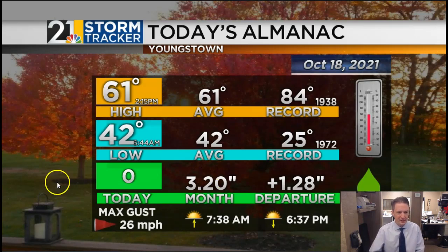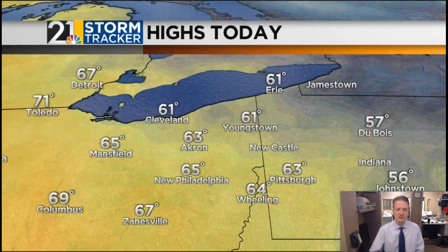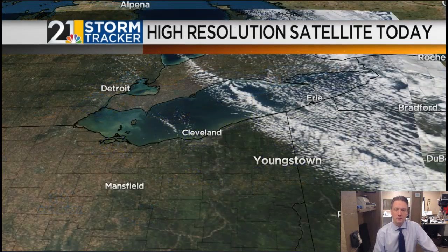It was breezy today. A 26-mile-per-hour gust was recorded at the airports earlier this afternoon. So 61 the high locally, 63 in Akron, 63 in Pittsburgh, and 61 in Cleveland today. It hit 71 in Toledo, and the 70-degree air is going to track our way for tomorrow.